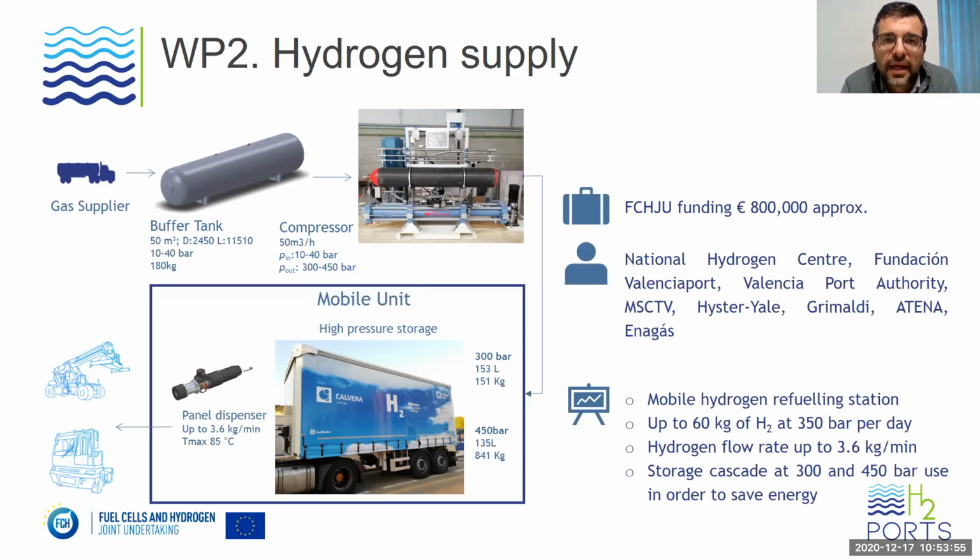And we also will have the compressor in the static part. The compressor will raise the pressure up to 2 levels of pressure because the refueling will take place using differences of pressure, and we will have 2 levels of pressure, 300 bar and 440. We have 2 stages for energy efficiency reasons in the mobile unit, and the mobile unit will visit each terminal once per day.